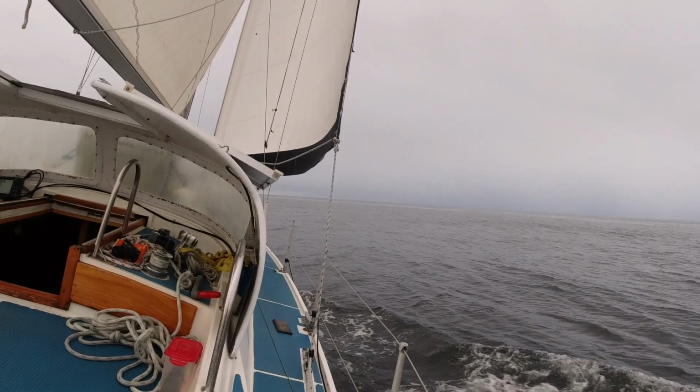We do have to veer a little bit more to the east, so we might have to do a few tacks, but this is pretty much what we wanted. Yeah, we'll see if this forecast has any reality in it. It's totally possible that we'll get spanked for a little bit, but right now it doesn't really feel like it's going to happen.